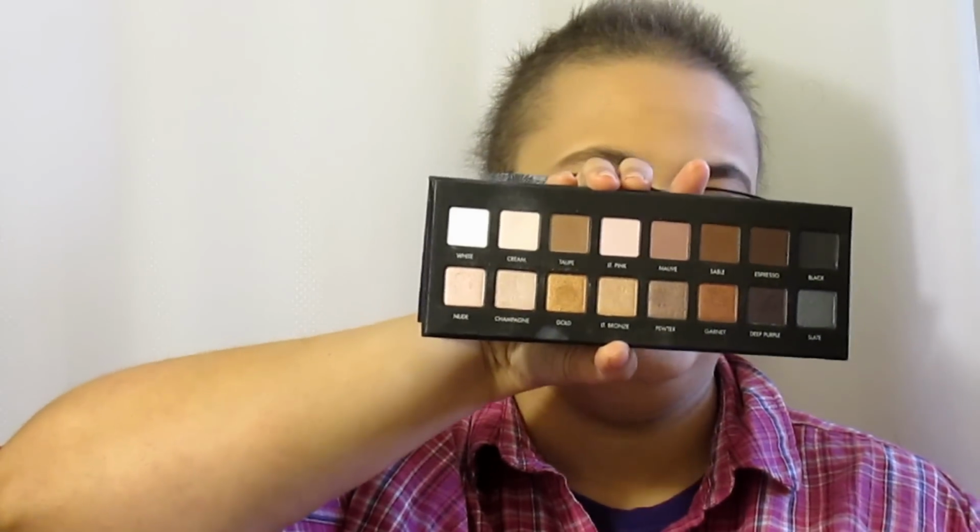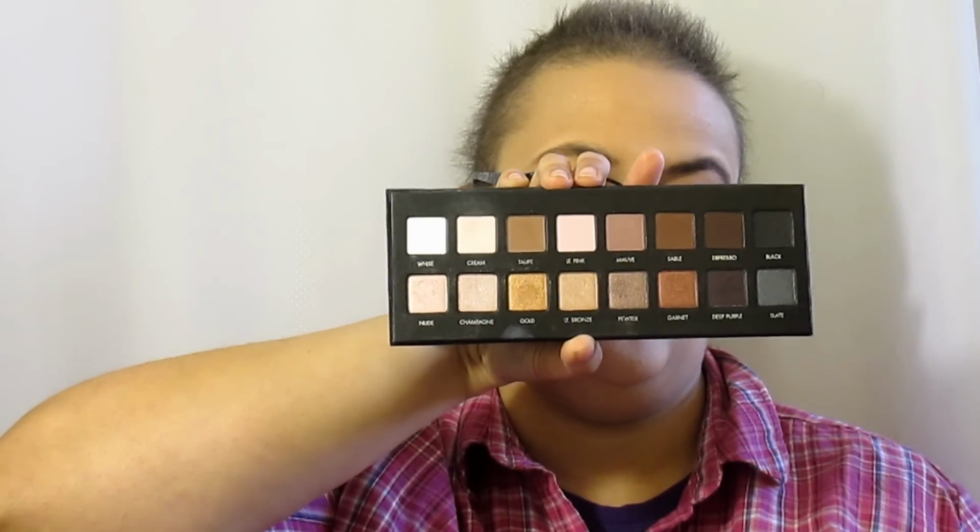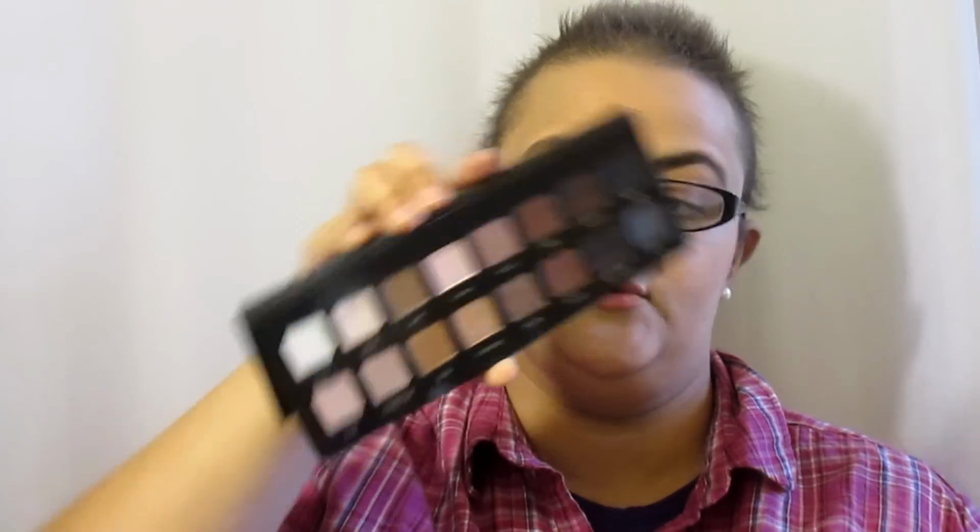And I don't know, if you guys are interested in a look for that, let me know down below, because I will gladly do it for you. Here are all the colors, and they're perfect for fall, so I'm so excited to use this.